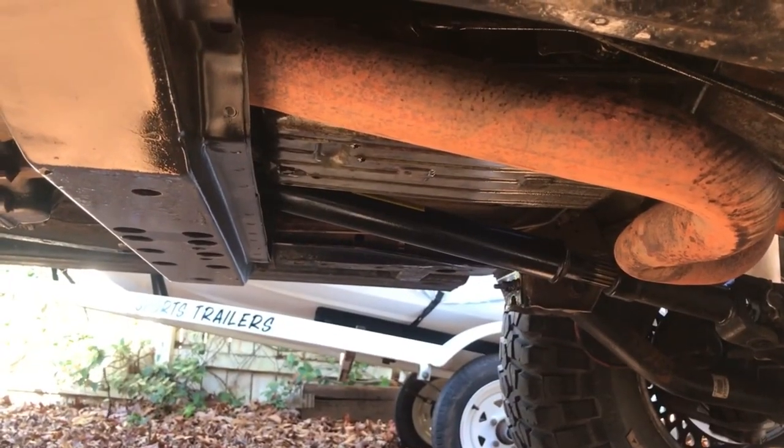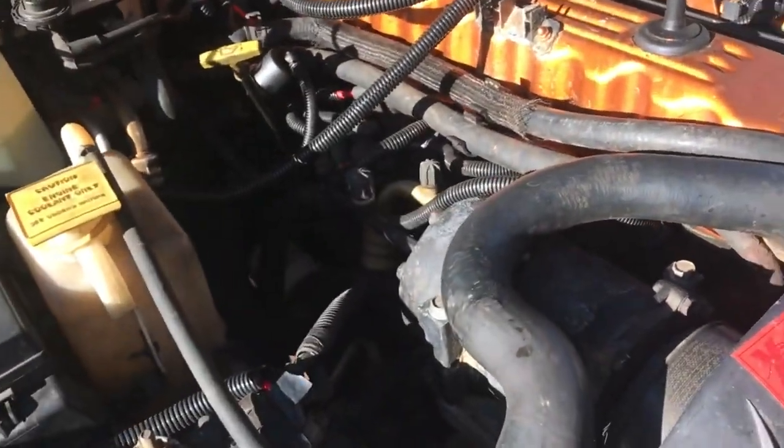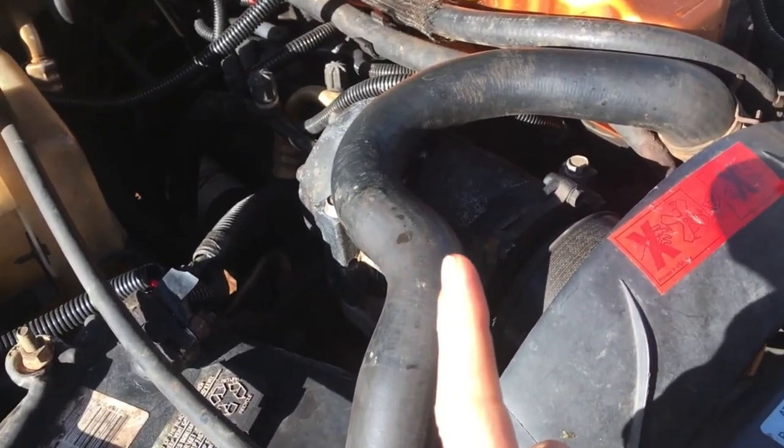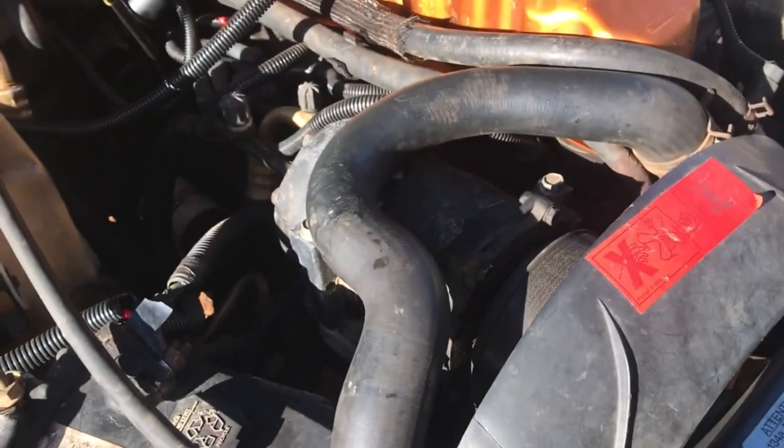Well, sorry I couldn't film the rest of the process. My phone ran out of storage again. I don't know about you guys, I'm ready for a GoPro. But basically, I'm going to tell you guys what I've done. So I replaced all three solenoids, the filter, transmission pan gasket, and I put fresh fluid in it.